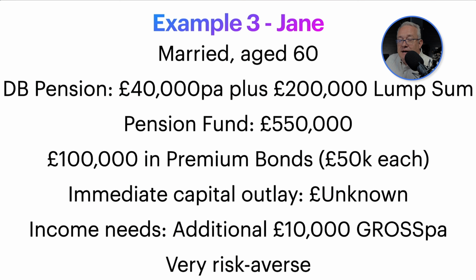Now, importantly for this example, both John and Jane are incredibly risk averse. They don't really understand investments. They don't have any investments other than the pension, and their financial advisor just looked after that for them. Jane just wants to make sure that they have all the income they need, and importantly, if she dies first, that John has all the income that he needs. So here's what she could do.